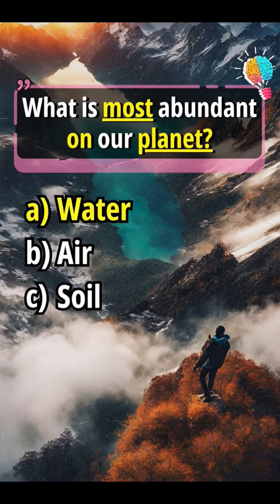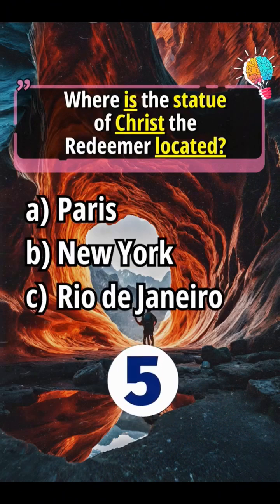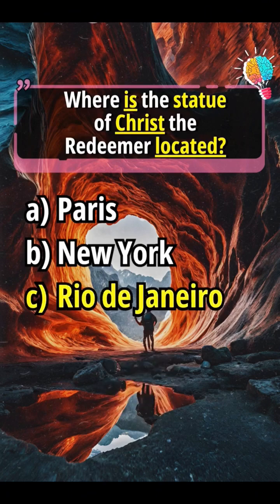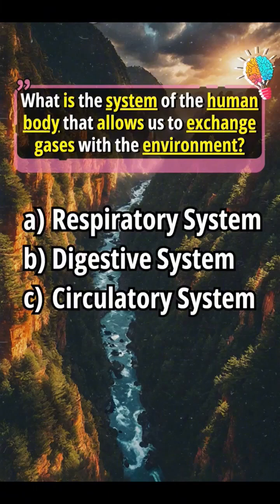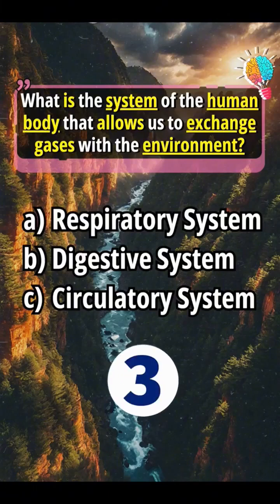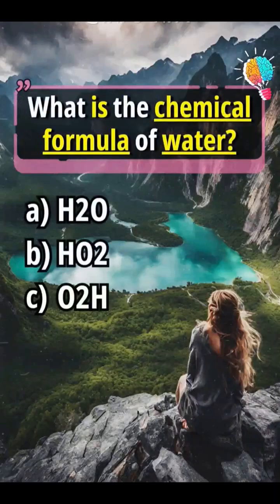Answer A, water. Where is the statue of Christ the Redeemer located? Answer C, Rio de Janeiro. What is the system of the human body that allows us to exchange gases with the environment? Answer A, respiratory system. What is the chemical formula of water?